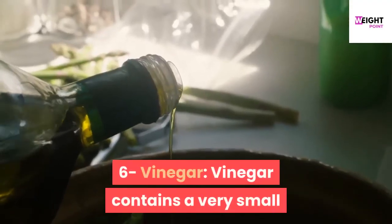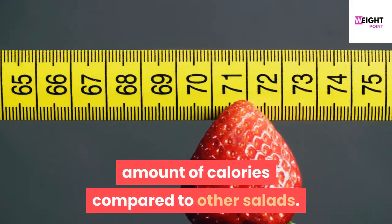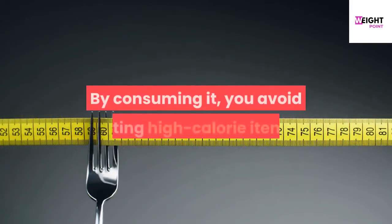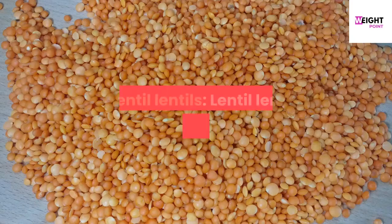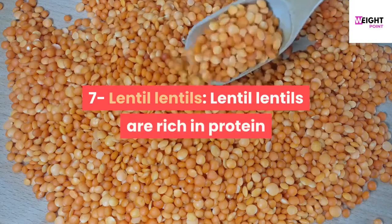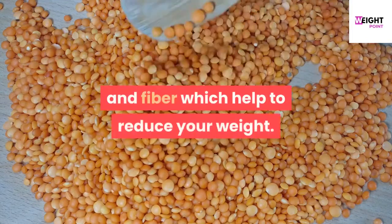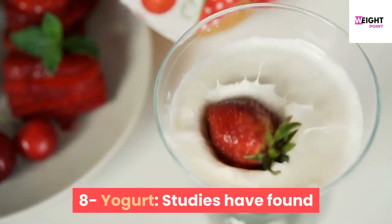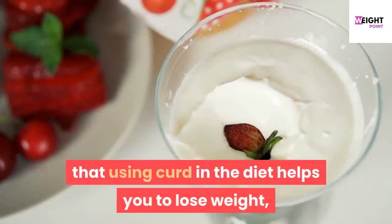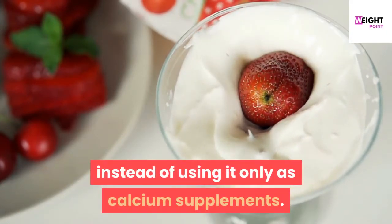Number 6. Vinegar. Vinegar contains a very small amount of calories compared to other salads. By consuming it, you avoid eating high calorie items. Number 7. Lentils. Lentils are rich in protein and fiber, which help to reduce your weight. Number 8. Yogurt. Studies have found that using curd in the diet helps you to lose weight instead of using it only as a calcium supplement.